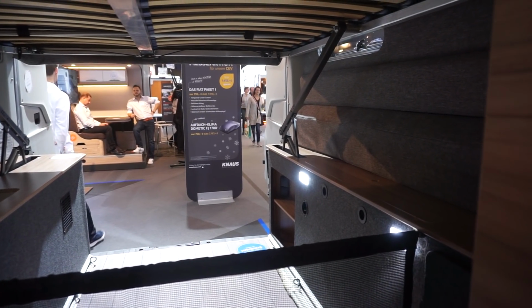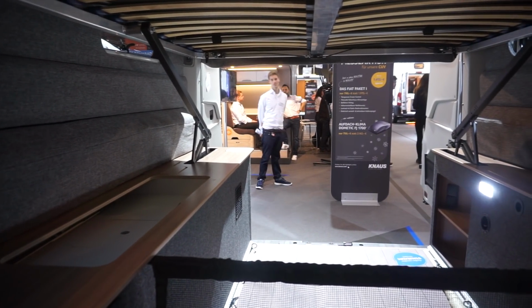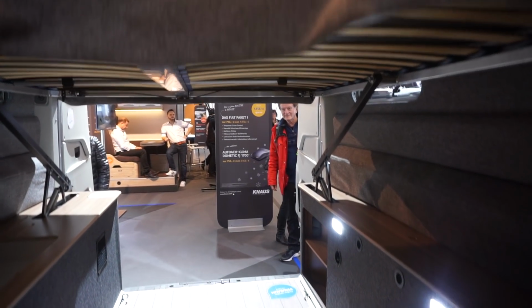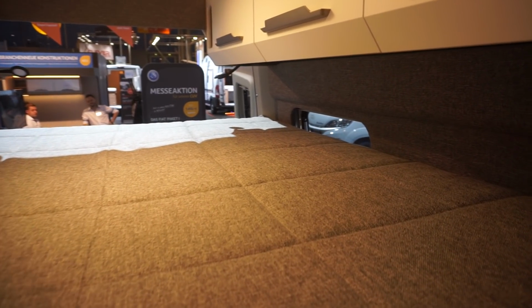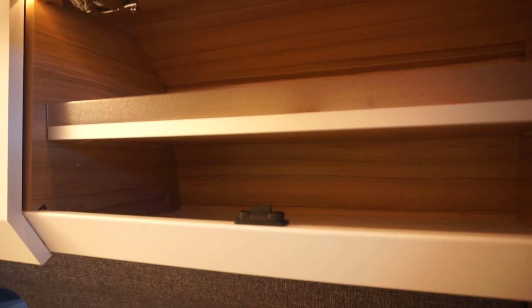I hope it's coming out okay, because the lighting doesn't really suit this type of filming. That's the way it is. I find that a very interesting solution. There's another solution that's being used by a couple of other companies, which is to pull the bed up. It could be electronically, for example, as well. Now, you may say, do I really need these lockers up here? Would you rather keep them as lockers like that, or move the bed up and down?